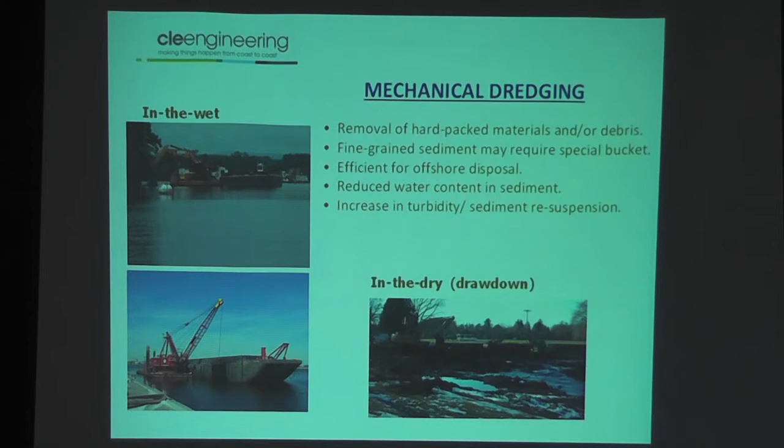Another mechanical dredging operation can be done in the dry. Haven't seen it that often, but it can be beneficial in the right situation, more from an inland pond project or some water body where you can physically drain the water out. So what you're seeing here is a pond that we got all the water out of, and then we crawled in an excavator, we let the material basically dewater right in the pond, and then the material was stockpiled and then put into trucks and hauled away. And on that particular job, the material was reused for an athletic field. So it can be done in the dry.